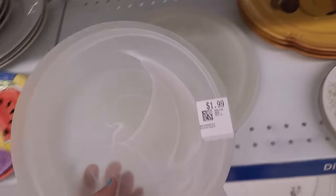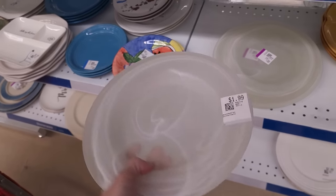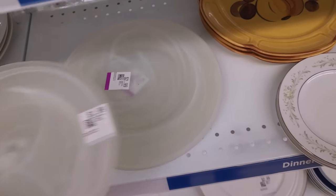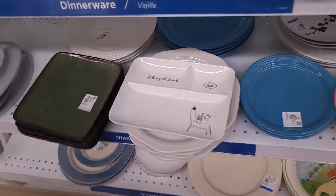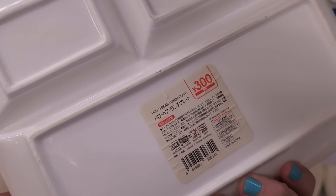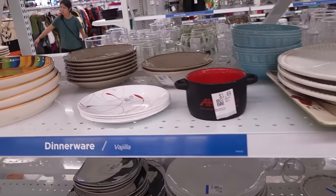These are interesting, recycled glass. Again, look at things differently. Like this would be really cool as an underplate for a little potted plant. There's a couple of them, so you could have a couple of them coordinating. There's a whole little set here. Those are kind of nice. Oh, hello, my old friends. Hello. And there's a bear. Who makes you? Hello, bear lunch plate. Oh, it's a Daiso. Little Daiso plate. Not very high end.